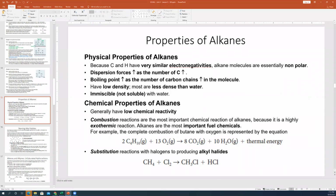Some of the chemical properties of these alkanes: generally, alkanes have very low chemical reactivity. Nothing really exciting going on in them, just carbons and hydrogens. Generally low reactivity except for combustion. Combustion reactions are the most important chemical reactions that alkanes have, because these combustion reactions are very exothermic. I don't know if you remember this term from your previous chemistry course. Exothermic means producing lots of energy, giving out lots of energy.